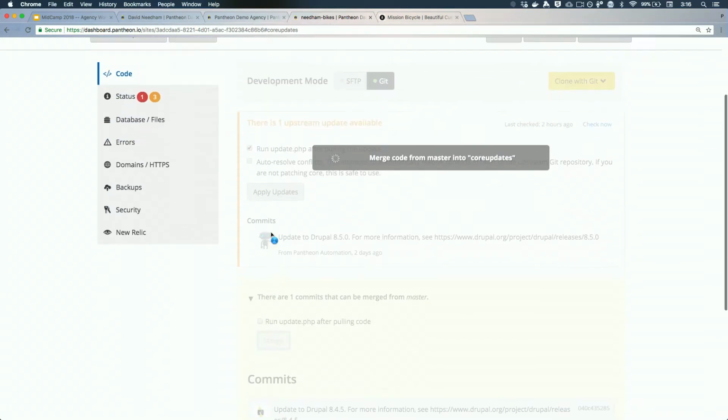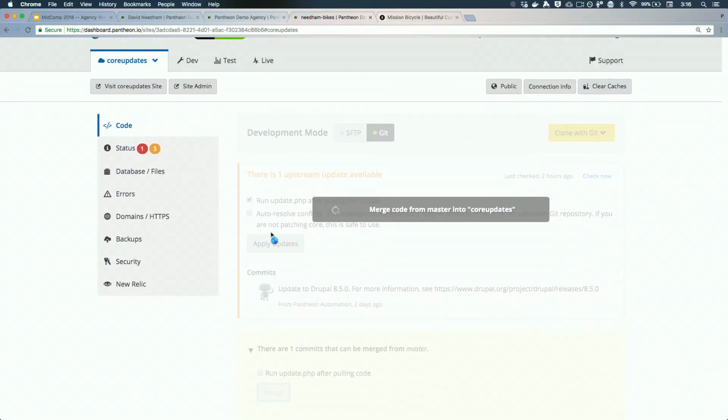At this point, it's really just running Git commands under the hood. So if you're familiar with Git, that's all this process is doing. It's looking at dev, which is master. It's looking at the core updates branch, and it's putting the master on top.